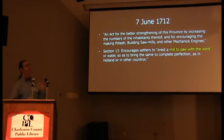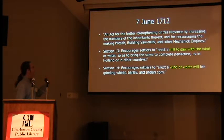And in this act, there are many sections. Section 13 encourages settlers, quote, to erect a mill to saw with the wind or water so as to bring the same to complete perfection as in Holland or in other countries. So they're clearly saying, get somebody over here who can build Dutch windmills or Dutch water mills. And Section 14 encourages settlers to erect wind or water mills for grinding wheat, barley, and Indian corn.